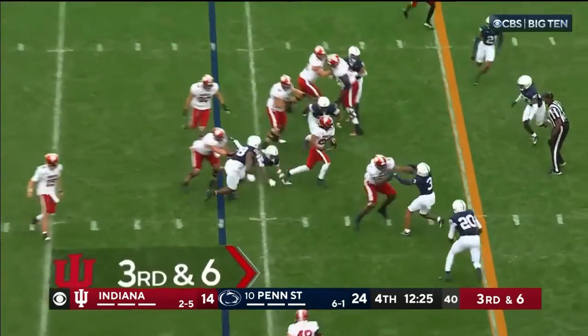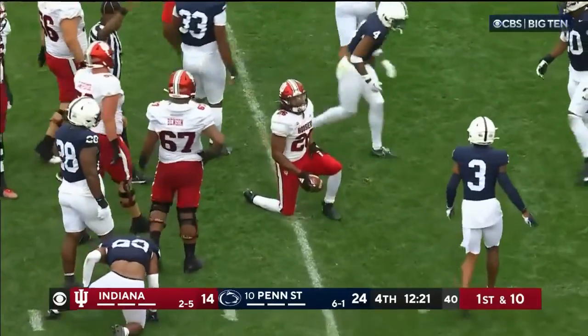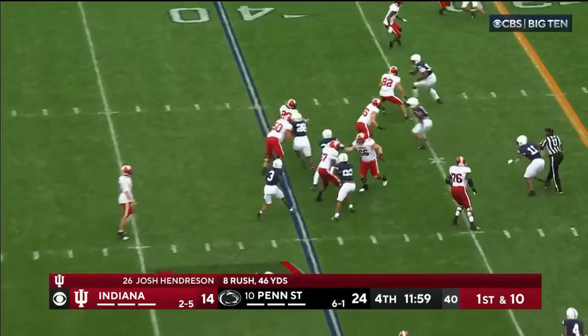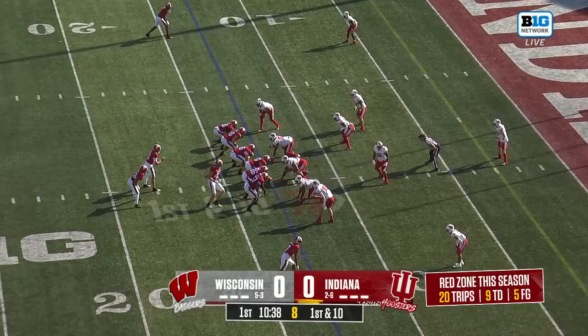They hand the ball off. How about that? Henderson's able to get the 1st down and more to the 40-yard line. Gain of 11 for Indiana to the 40-yard line. They'll hand it again to Henderson, and Henderson's got some daylight. He's down to the 33.